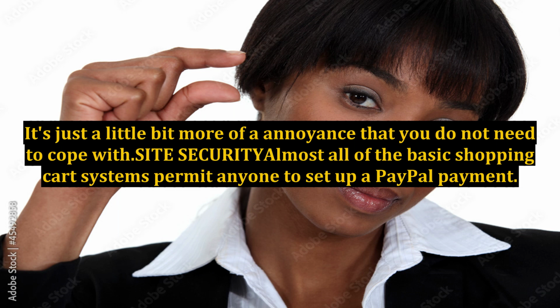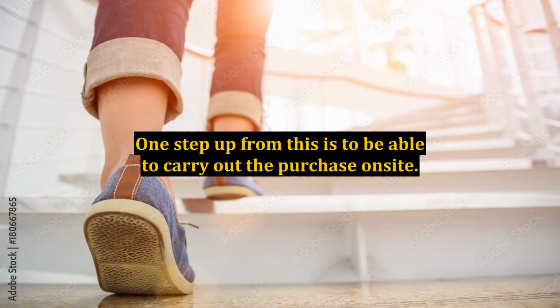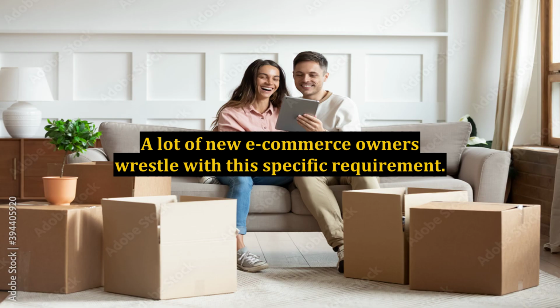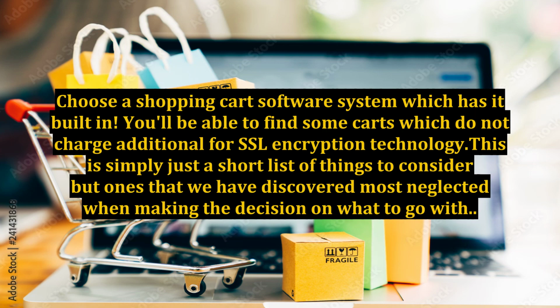Security. Almost all of the basic shopping cart systems permit anyone to set up a PayPal payment. One step up from this is to be able to carry out the purchase on site. However, you simply can't have people submitting credit card details on your website without the benefit of encryption. A lot of new e-commerce owners wrestle with this specific requirement. Choose a shopping cart software system which has it built in. You'll be able to find some carts which do not charge additional for SSL encryption technology.